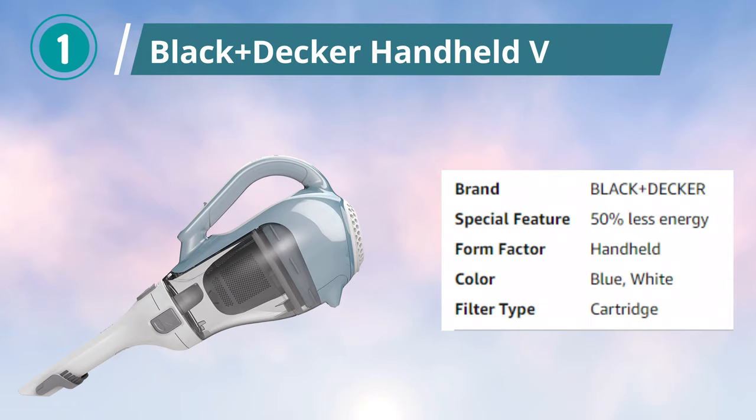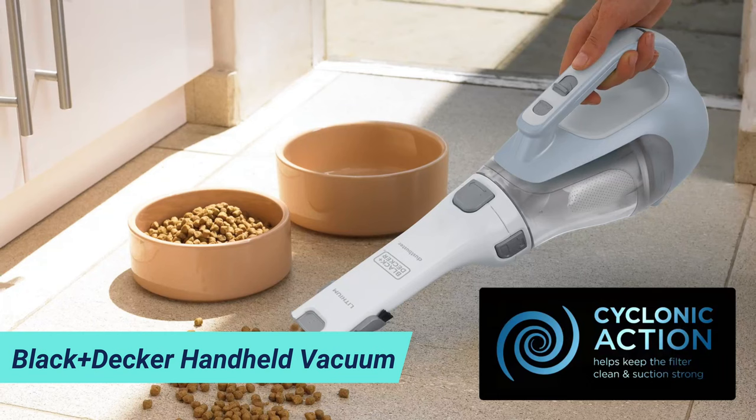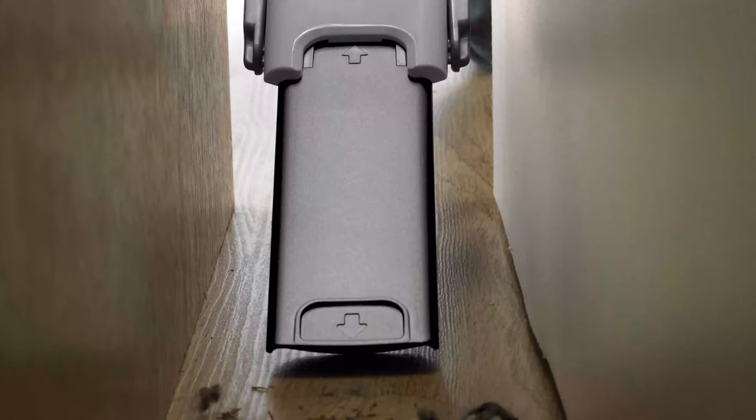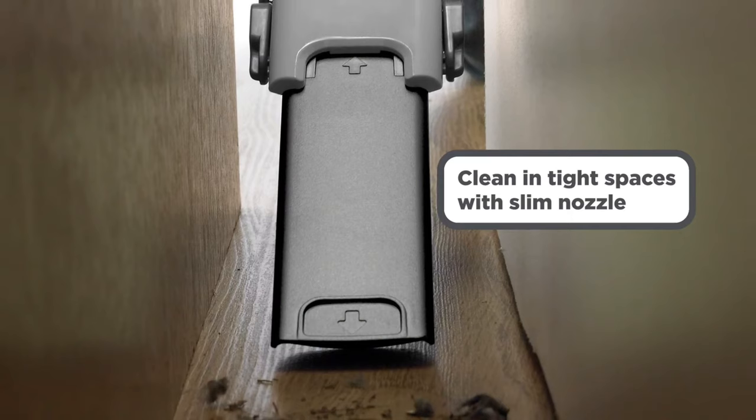Our first pick is the Black+Decker Handheld Vacuum. The Black+Decker Dustbuster Advanced Clean Cordless Handheld Vacuum CHV-1410L is a portable and powerful cleaning solution for small messes. With a lithium-ion battery, it provides strong suction and can run for up to 20 minutes on a single charge.